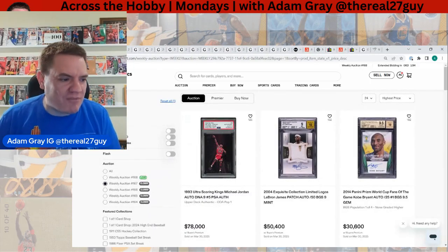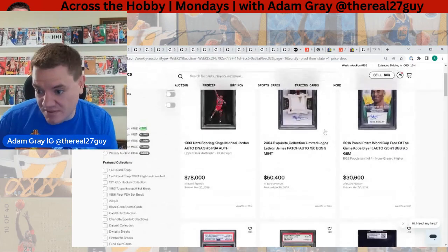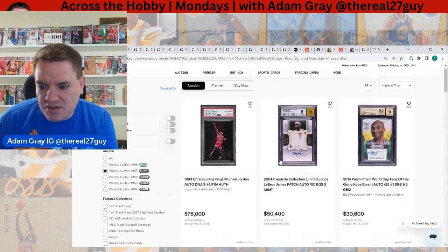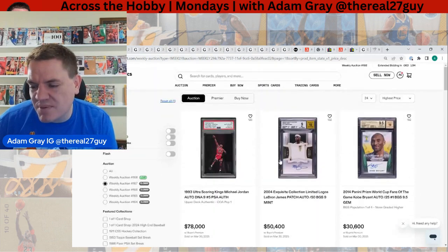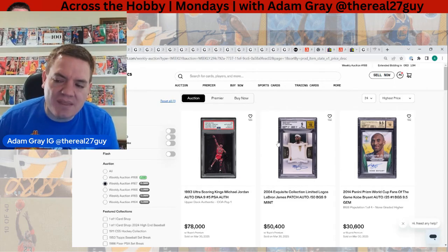I didn't do my top 4 for Fanatics Collect that I usually do. It would have been these 3, the Kobe World Cup, this LeBron limited logos, and one of these that's down here. And my guess is that people would have voted this LeBron as the card that was going to be the most expensive of the night. But this one really rallied. There's something to be said. Let me just say this real quick.